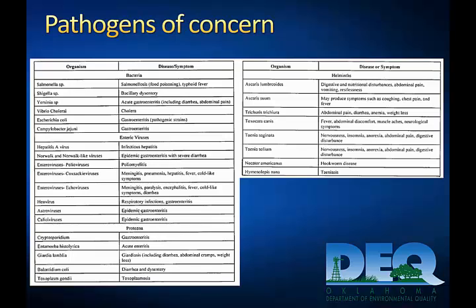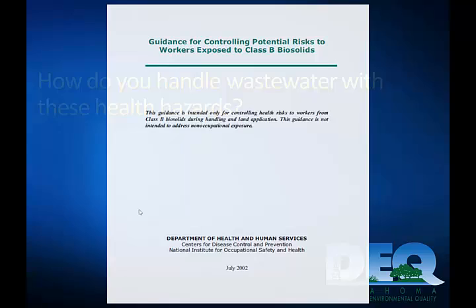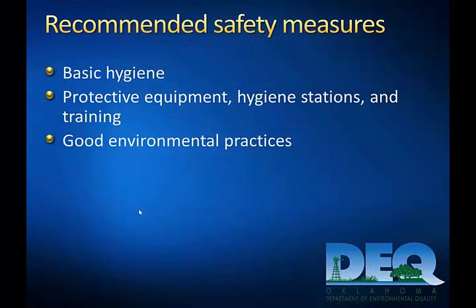So let's talk about how we can stay safe. How do you handle wastewater with those particular health hazards? The Center for Disease Control and Prevention actually has put out a guidance document on controlling the potential risks to workers exposed to Class B biosolids. Kind of an interesting document, but I've pulled out a few of the main things, and they have 3 things recommended to keep people safe.